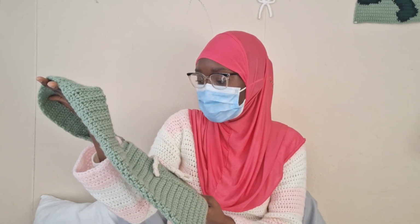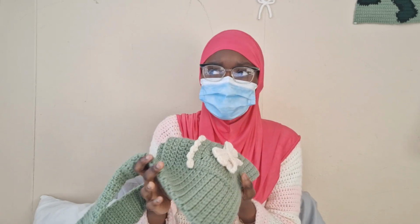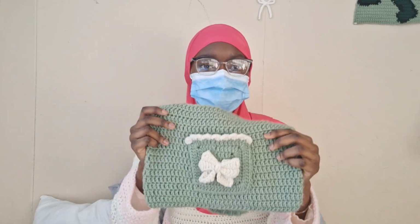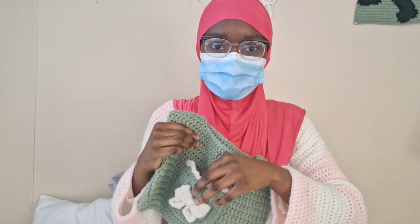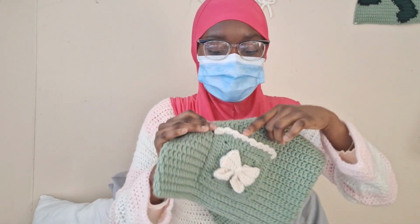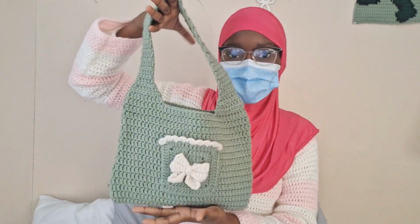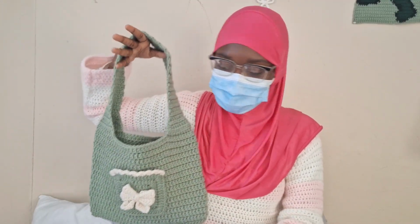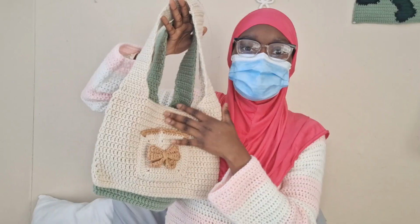I made her in this, I think it's called succulent. It's a Kernel 1 pound yarn called succulent. It has this beautiful bow. It's like a pocket area for your AirPods or whatever. And then this little ruffle section. She's so cute. I made her in this little matcha-like color, like I said.